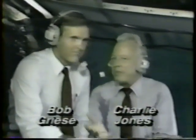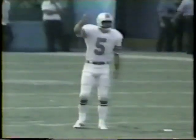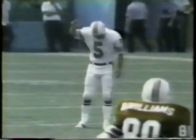Bob Greasy, we've talked about the heat. You played in the heat here. What effect does it have on you? Well, Charlie, it's not so bad today. It used to be a lot worse when they had the artificial turf here. But this is very tough to play. And both teams, though, I think this early in the year are kind of used to it because they've trained in this type of weather. Certainly the Dolphins have. It's been hot up in New England, but it's not easy to play, and you have to drink a lot of fluids and a lot of substitutions.